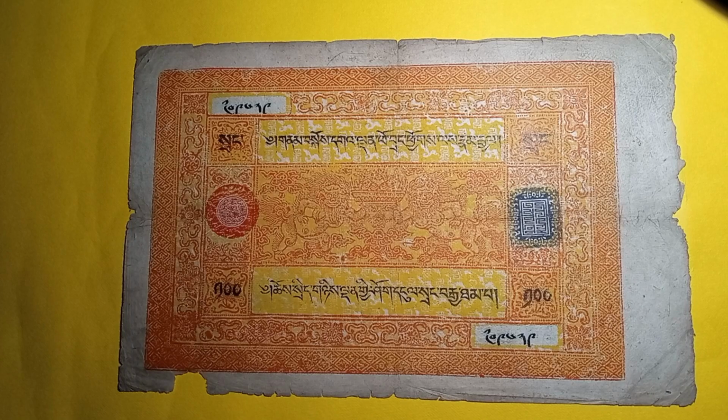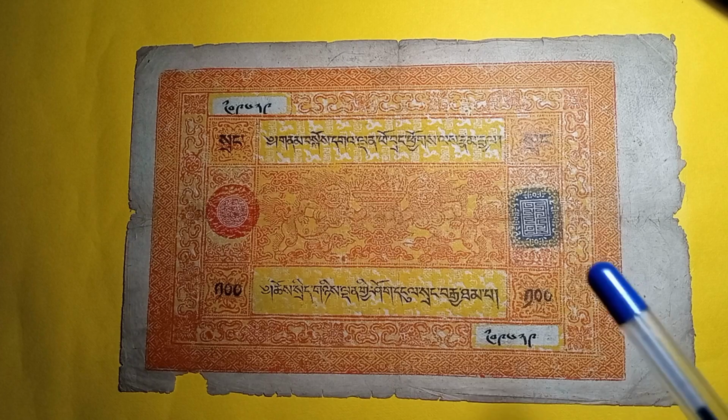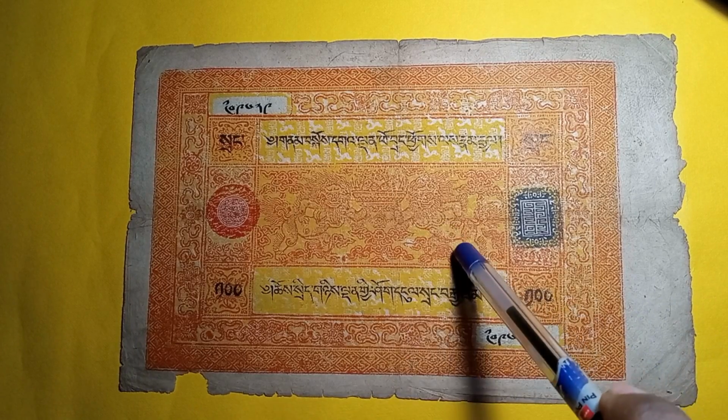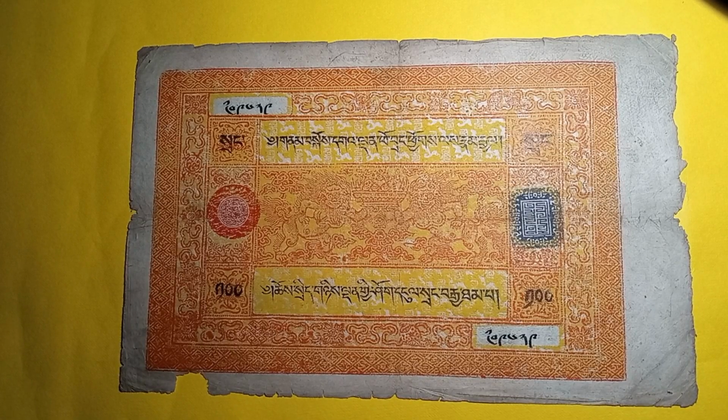Then they take a third paper on which they write the security thread. I will be showing it again at the end of the video. Then they paste all of them together. So this is three papers compressed together to make this one banknote. That's how they used to make this banknote. Now the prominent colors of this banknote are orange, yellow, and some of the banknotes have green also. All of them came from India, and depending upon the weather conditions they are subjected to, the colors may change. Sometimes the shade of yellow changes, the shade of orange changes. So it depends upon the kind of weather they went through.